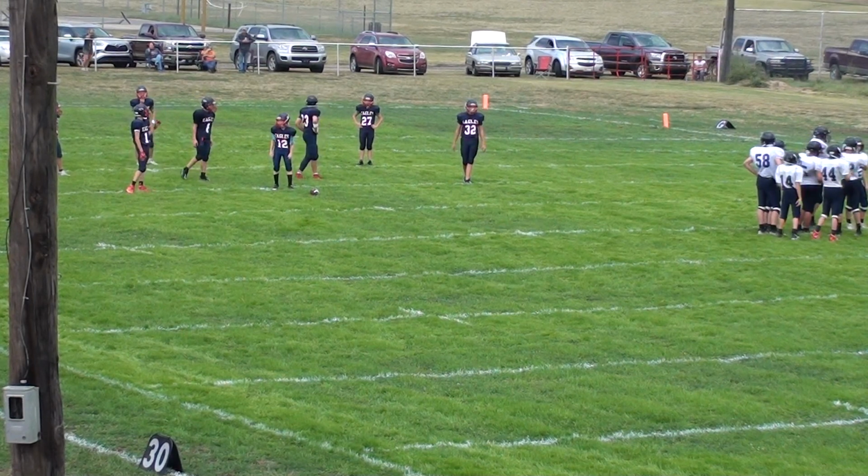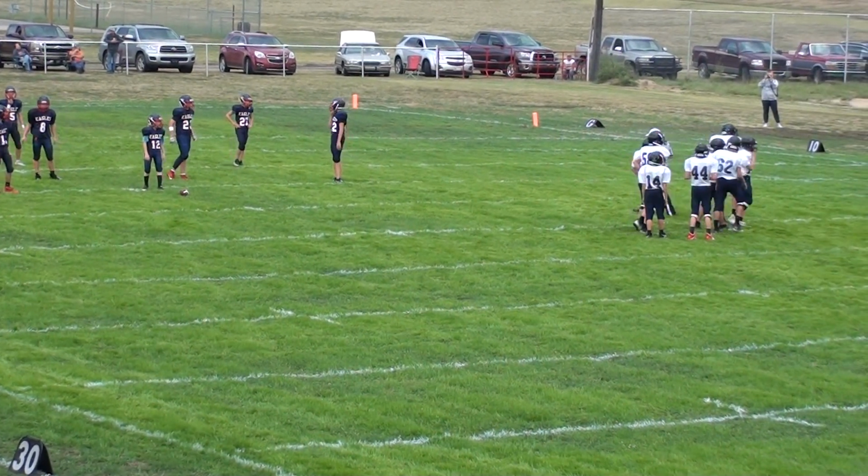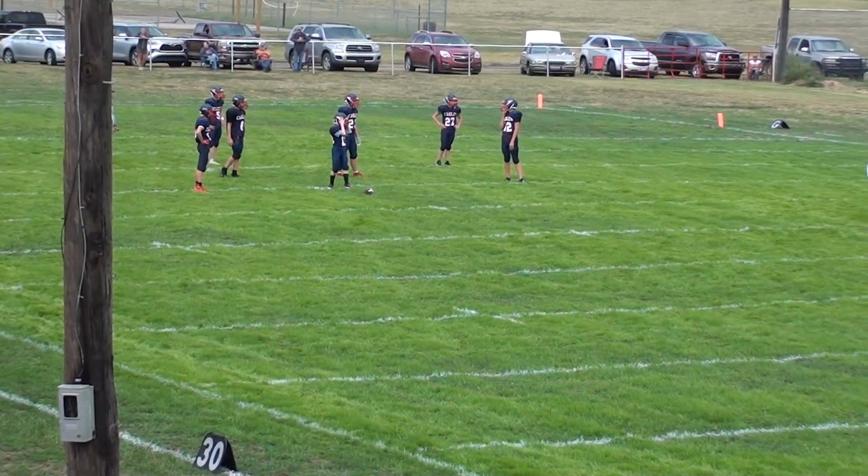Charvat up the middle, but he gets hit hard. Charvat right up the middle. Good tackle there by T. Meyer and number 8, Jacob Newton. Gain of 2 yards on the play, brings up second down and 8.